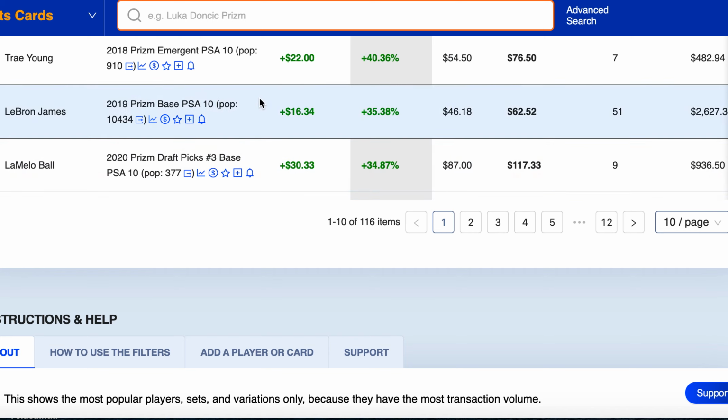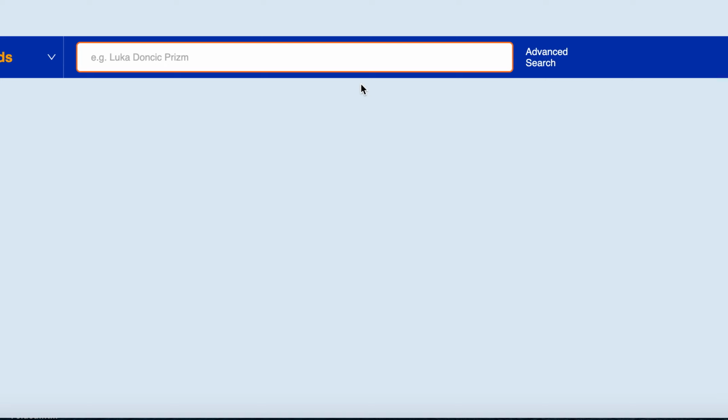Next on the list, I'm not selling much basketball right now. This isn't really the time to sell basketball. Trae Young 2018 Prism Emergent, pop count of 910. It's pretty low. I had a Prism, no, that's Freshman Phenoms, never mind. 7 sales on the week, so almost 1%. Up 40%. Let's pull up the chart and take a look.